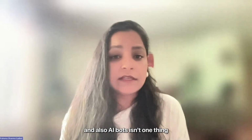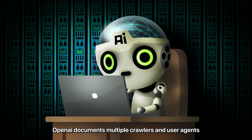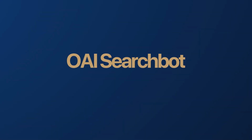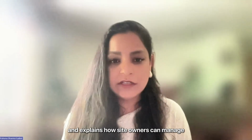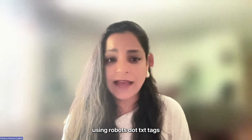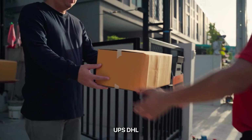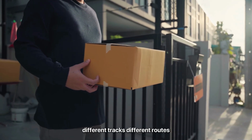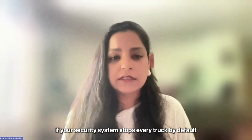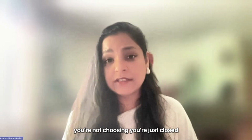And also, AI bots isn't one thing. OpenAI documents multiple crawlers and user agents, like OAI search bot and GPT bot, and explains how site owners can manage how their site interacts with AI using robots.txt tags. So think of it as a delivery service. FedEx, UPS, DHL. Different tracks, different routes. If your security system stops every truck by default, you're not choosing, you're just closed.